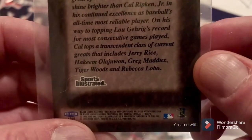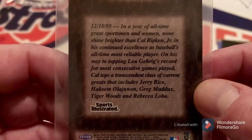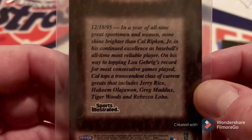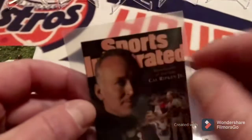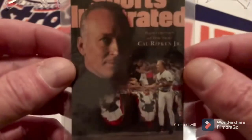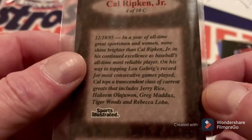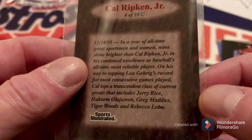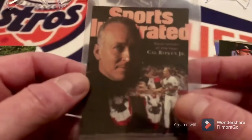Of course, it's not going to focus up. Let me see if I can get it. 12/13/95. 12/18/95. Okay. Continued excellence. Baseball's respect for the most consecutive games played. Cal tops a transcendent class of current greats. Oh, I get it. Duh. That's the date of the magazine cover. 12/18/95. Look at that. Shout out to Hakeem. Rebecca Lobo comes off a little odd, but I guess she did have a remarkable collegiate career at that point. But yeah, so there's only 4 of the 10, and I got the Ripken. 1 in 10 odds. Fantastic.